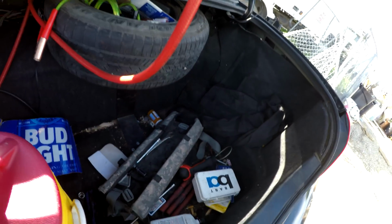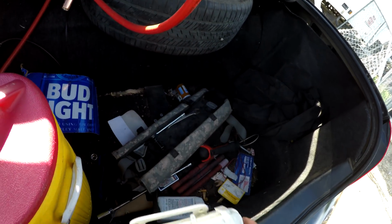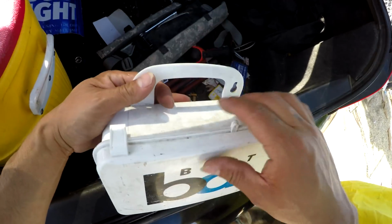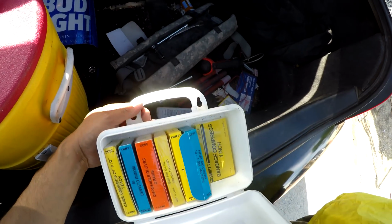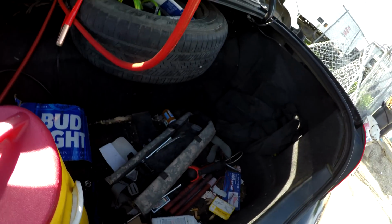See that? Okay, BART, Bay Area Rapid Transit. Yep. Just so the people out there who don't know what BART stands for. First aid box. First aid, cool. Those are always handy to have here around the shop.